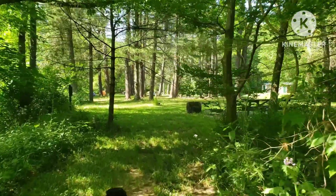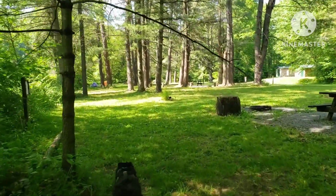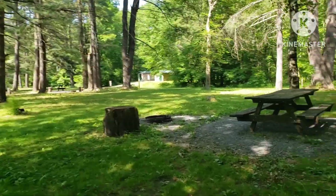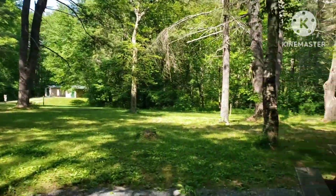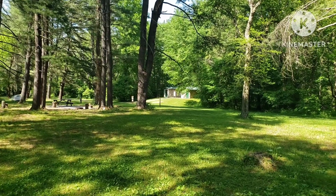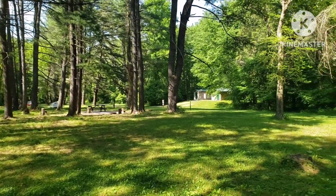And as we get down here further, there's a few people camping, so I'm not gonna film too much of that area, because I don't want to invade their privacy and such. But this is campsite number 6. And from here you can see the bathrooms, and I'll pick up filming down on the other end a little bit once I get past where they're camping right there.